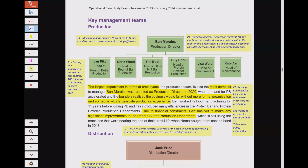Okay, so Ben, production director. You'll see that it splits into cost centers. He also looks after procurement, which is like purchasing of supplies and so on, isn't it? And he looks after maintenance. So he'd be very interested in any kind of variance analysis, because material price variances could be Lisa's fault, procurement. Material usage variances could be one of the production people's faults. Well, not faults, or maybe they might be good variances, or maybe Lisa's bought some cheap materials and it's caused a production variance for one of the other departments.